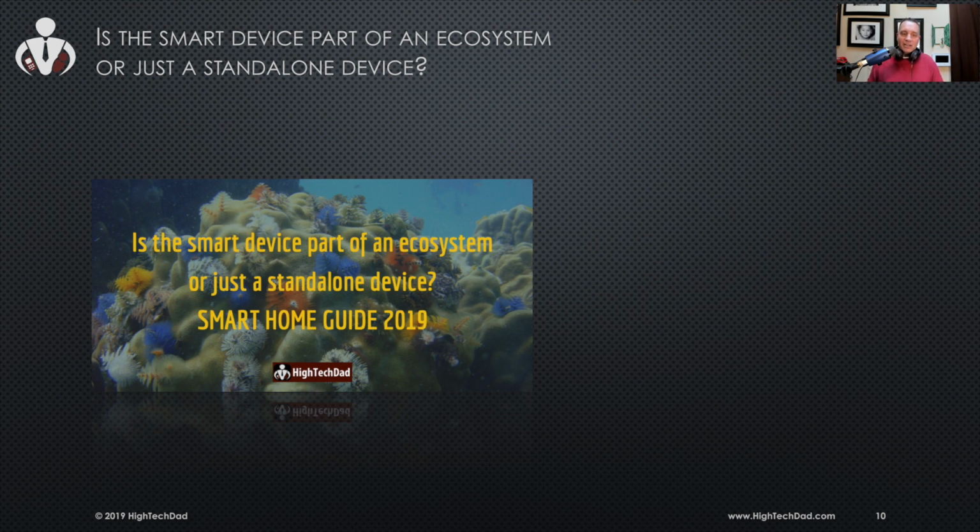As I was talking about, does the smart device, is it part of an ecosystem or is it just a standalone device? So this is really something that you need to evaluate. In my smart home, I've got a variety of different things. I've got some Amazon stuff, some Google stuff, some Apple stuff, and some hubs. I've got switches, locks, cameras, speakers, a garage door opener, all these different things. And they're all kind of integrated. I mean, some things don't work with others, but some things do.